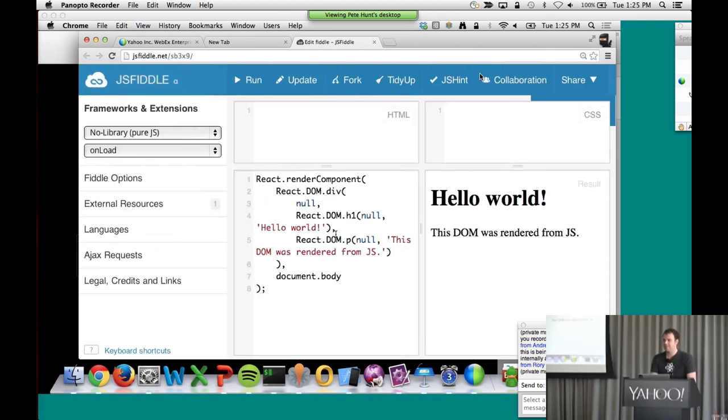How's that? All right. This is the simplest React example that you can come up with. React's API is super small, so there's not that much to learn. We've got this render component call, which basically says, take this virtual DOM tree and stick it into this real DOM tree. We construct a virtual DOM tree with these functions right here that create them.